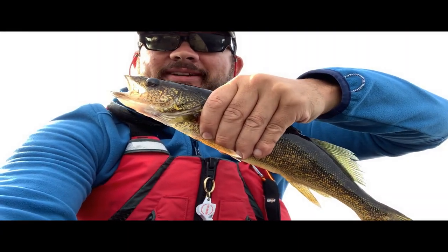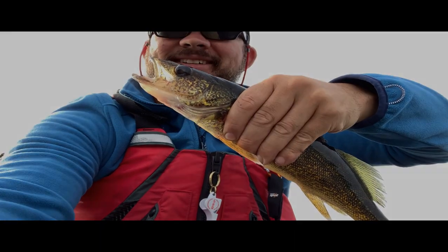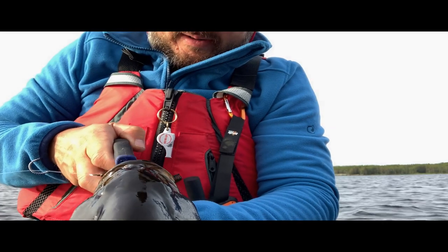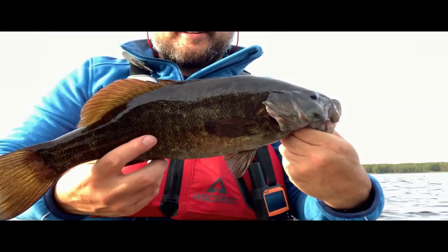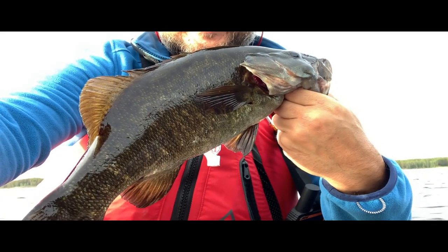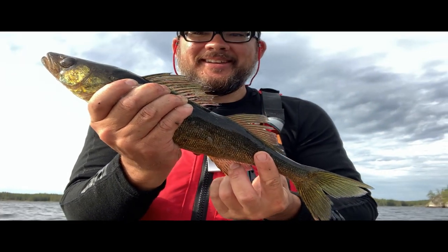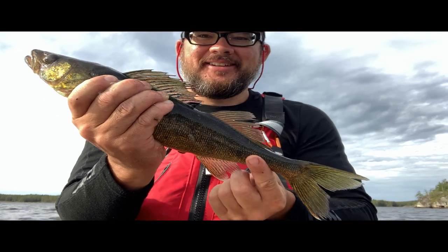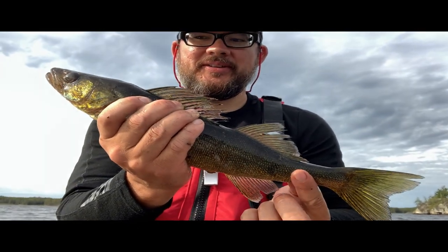Nice size pickerel. Look at that. Looks great. We're gonna have some shore lunch. It's all right. There we go. Nice bass. Fun to catch. There we go. Nice pickerel. We got two now, be good for a shore lunch.